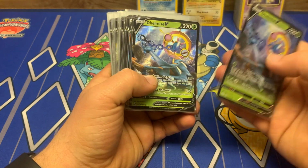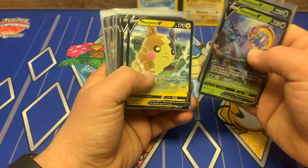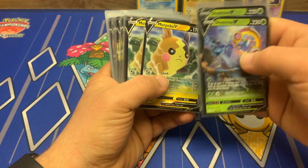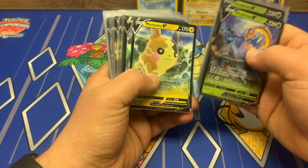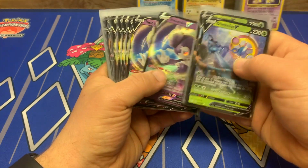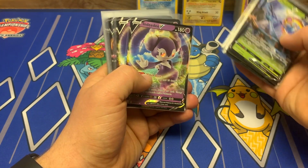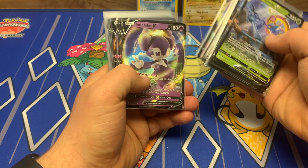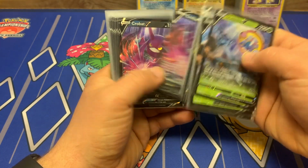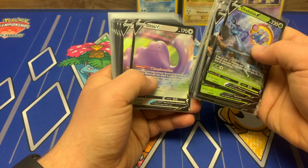Now, Shining Fates was an interesting release for me. I was a little disappointed. Back in December, distributors were asking people for pre-orders for Shining Fates. So I placed my pre-order back in December, fully expecting to receive at least some type of allocation for Shining Fates. I knew I was going to be allocated, but I was fully expecting to receive at least some type of product. So I went through December, January, fully expecting to receive at least something.